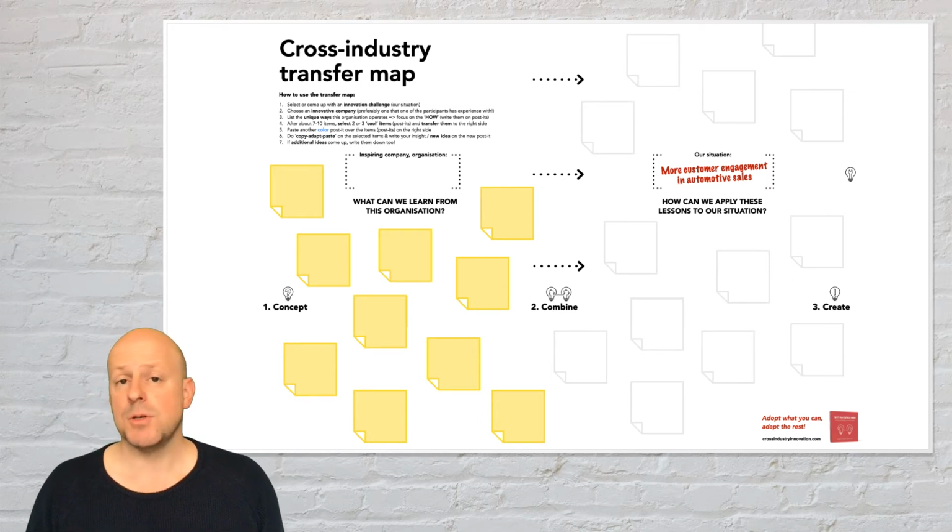So first, in this case, I'm taking an example from our real life practice. For a large automotive company, they wanted more customer engagement in automotive sales. So we write that on the right-hand side. You can put it on a post-it so you can reuse this map. The key is to figure out that's our situation. Okay, have more customer engagement in automotive sales.